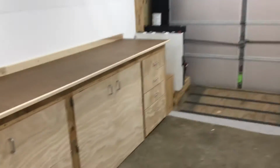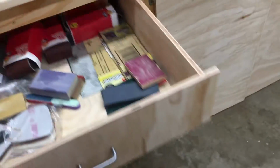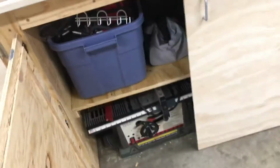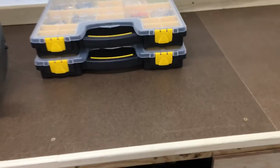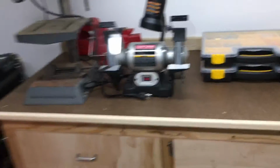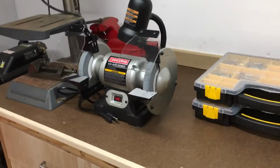sorted out. So, probably the biggest difference is the workbench offers a lot of storage, obviously, and full extension drawer slides are nice, and big cabinet areas to hide tools and other stuff. Probably have to figure out how I want to arrange some of these benchtop tools so I'm not taking up a bunch of workspace. Maybe just have a dedicated stand or something for the bench grinder.